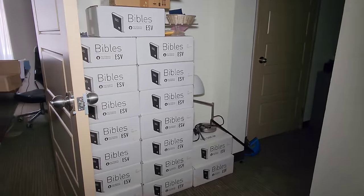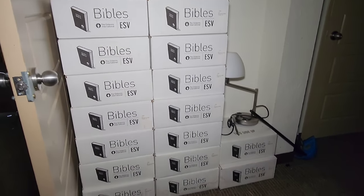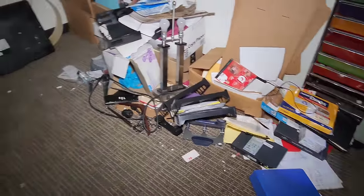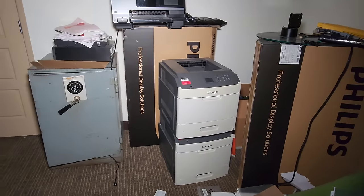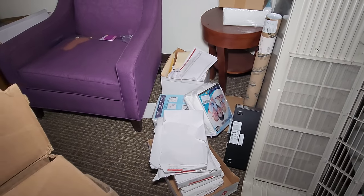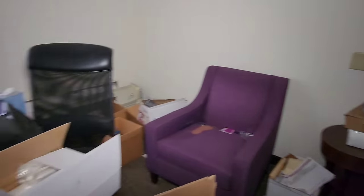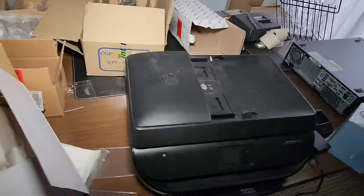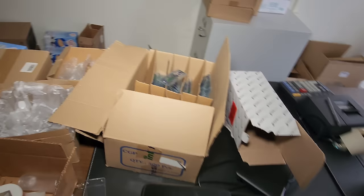Oh, there's the Bibles. Need a Bible? Do you need Jesus? Jeez. These big boxes, there's several. Bed toppers. Printer, computer, office equipment. All kinds of stuff in here.